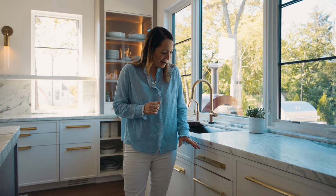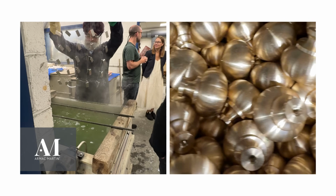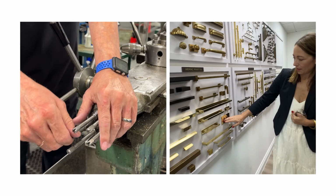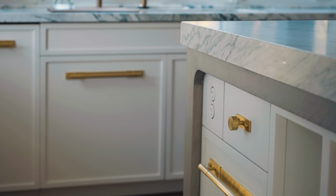So this summer, our family went to England and we went to Birmingham, and we got to go to the Armac Martin factory where they make all this beautiful hardware, and we got to see how they cast the pieces and how 8 or 9 hands go through the finishing of them. It really helps us to understand and justify the cost behind them because they are beautiful, they are sturdy, they are unique.